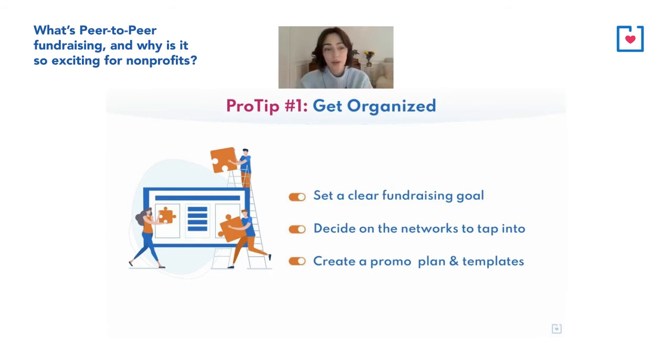This is a really important one. And then you just have to get the hang of Donorbox peer-to-peer fundraising. Spend time exploring the campaign creator, your donor dashboard, and of course, refer back to this webinar to explore the ins and outs of best practices. So that's pro tip number 1.